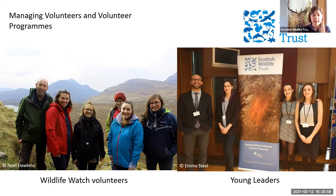And two of those teams are the Wildlife Watch volunteers and the young leaders. The Wildlife Watch volunteers on the left of your screen, this is them at a training day, but normally they'd be out and about working with children. We've got 31 children's groups, the Wildlife Watch groups, all around Scotland. And so these volunteers are instrumental in helping us to engage with more children and more families with nature and wildlife and the work of the Trust.